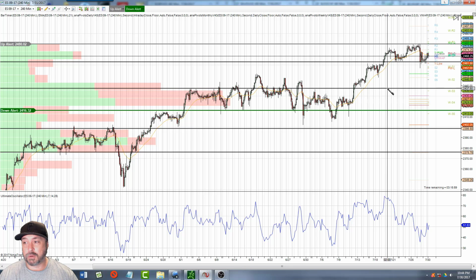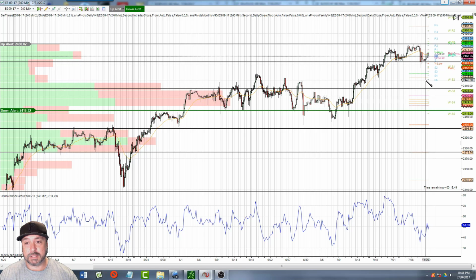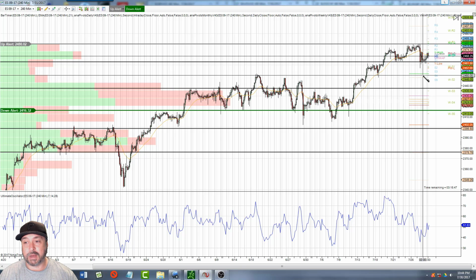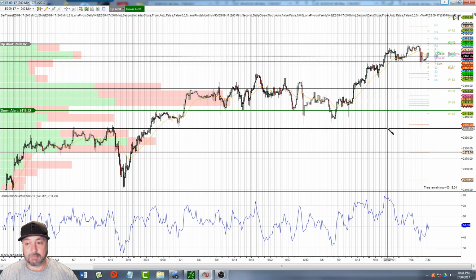I look for more support here in the 2440 area. So you could get a pretty fast move, a 20-point ES move. There is some light support here at 2445, but I think the meat of that is actually a little bit lower for support. The other area that I would be keying in on is 2415, let's call it. And if that fails, the next one would be 2400 roughly.